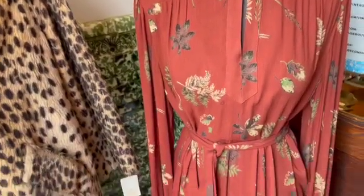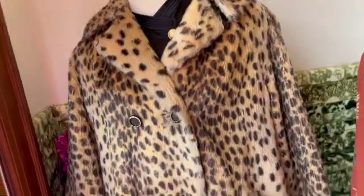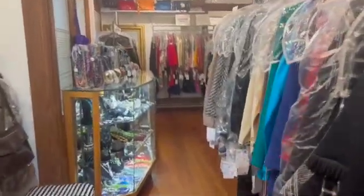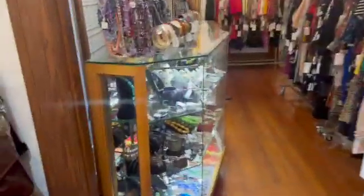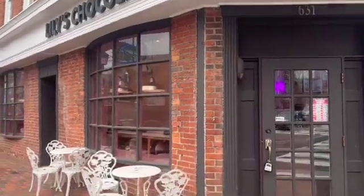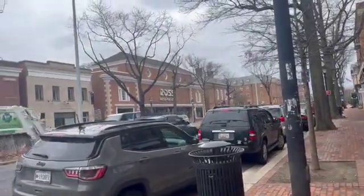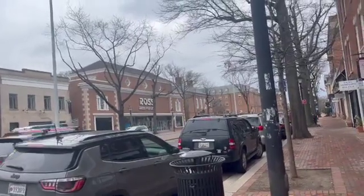There's some clothing they have in here. Cute. So I'm gonna go into Lily's Chocolate and Coffee and get some coffee, but now that I'm over here, I see there's a Ross over there across the street. I had no idea.